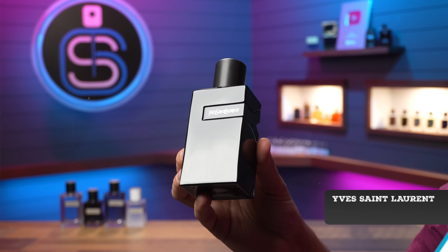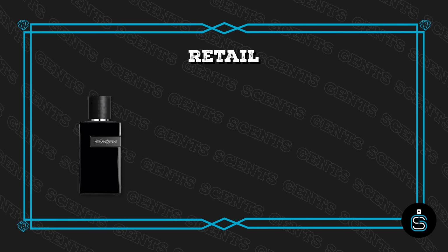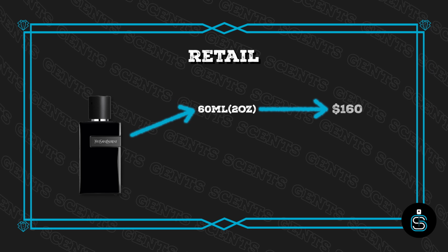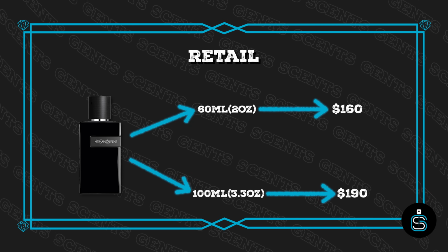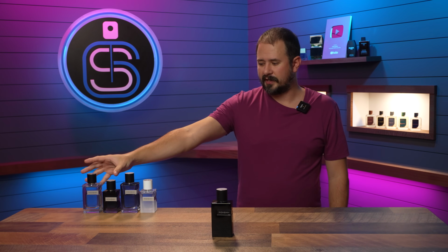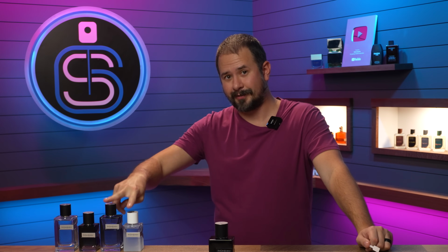In 2021, we got Y Le Parfum. So the Eau de Parfum and now the Le Parfum. And this one you can find at retail in the US for a 60 ml size, $160 US, and for 100 ml size, $190. So the price jumped up with this one. It is considerably more than either of these at retail.